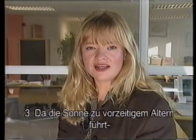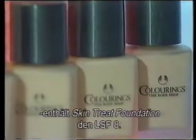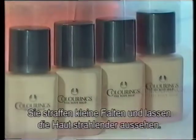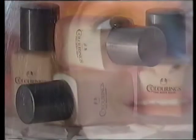Secondly, it contains AHAs, alpha hydroxy acids. These may sound scientific, but essentially they are acids derived from natural substances such as milk and citrus fruits. They help improve the texture of the skin and maintain the moisture level in the skin.